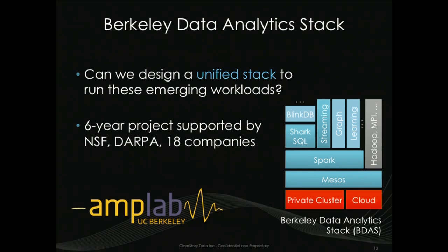And we're building a whole bunch of components in the stack, from resource management in the Mesos project to different kinds of execution engines. In this talk, I'm going to talk about Spark and Shark, which are 2 of the execution engines that we're building.